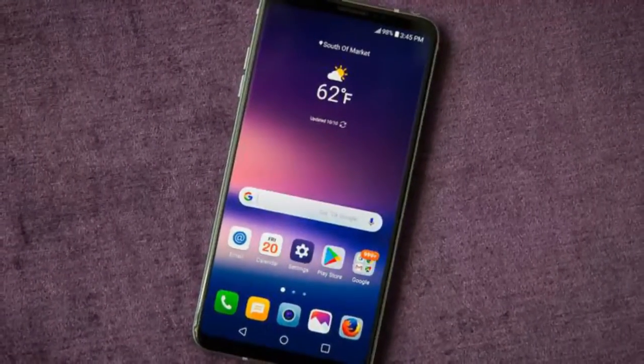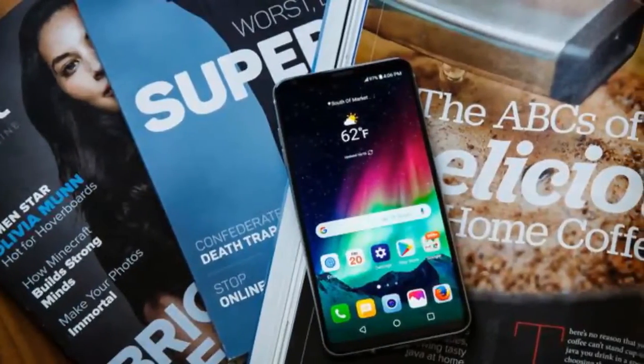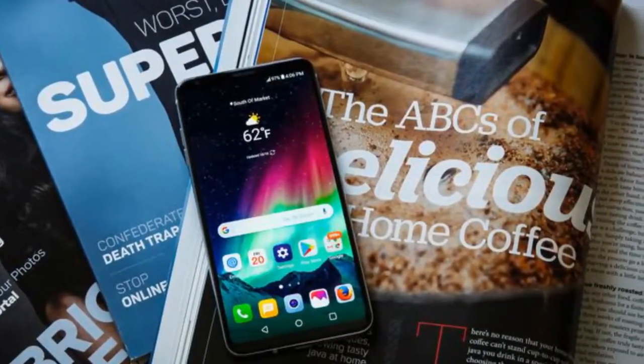The bad: ergonomic quirks can make the V30 awkward to hold. You may miss some shots due to slow camera or autofocus. Carrier-specific versions come with annoying bloatware and loggers.